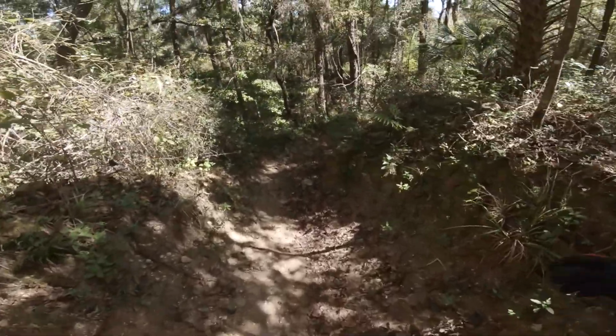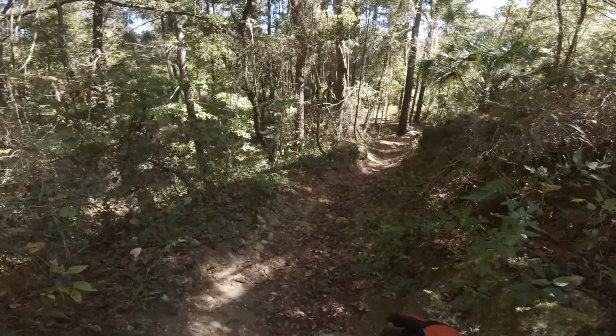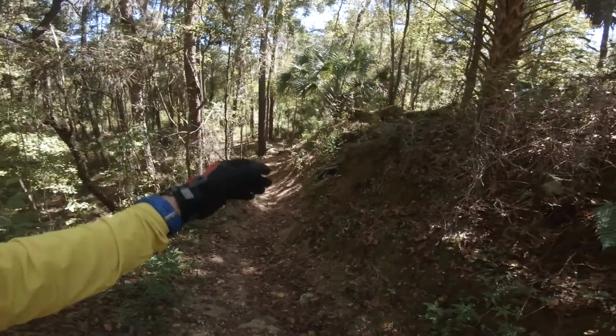This is the main reason why I wanted to do Rattlesnake Ridge over to Magic Mountain, because we get this cool descent right here, and pretty small but still pretty cool.